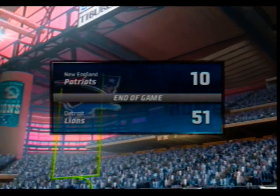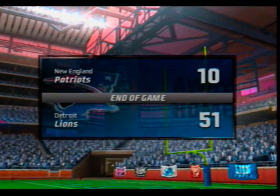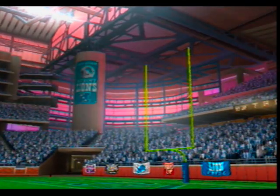Not much of a contest. One team pouring it on for a big margin of victory. 51, the Patriots, 10.